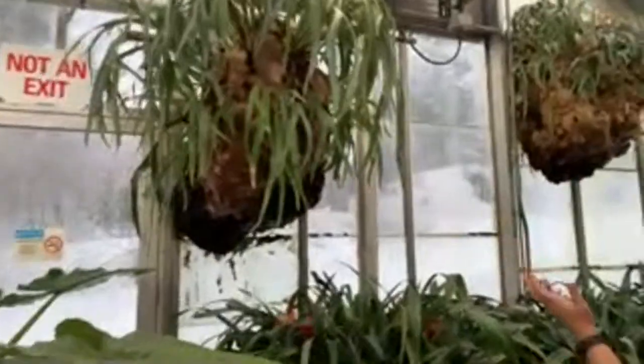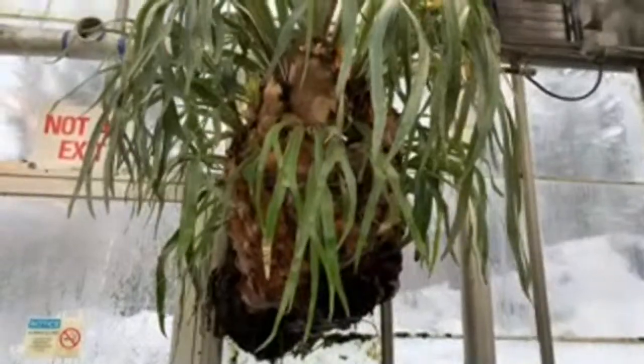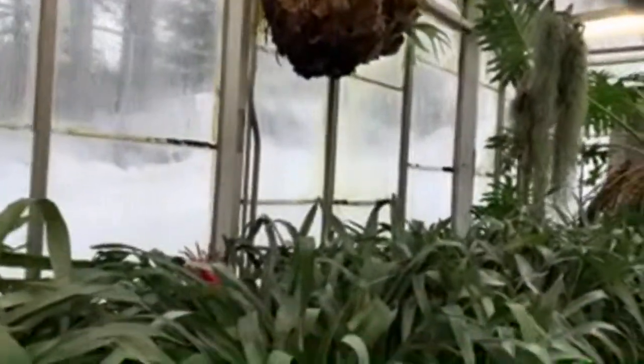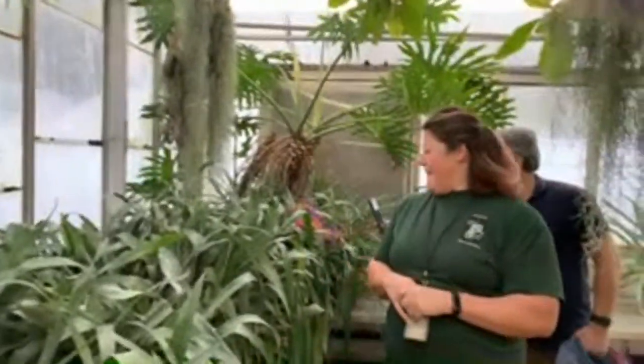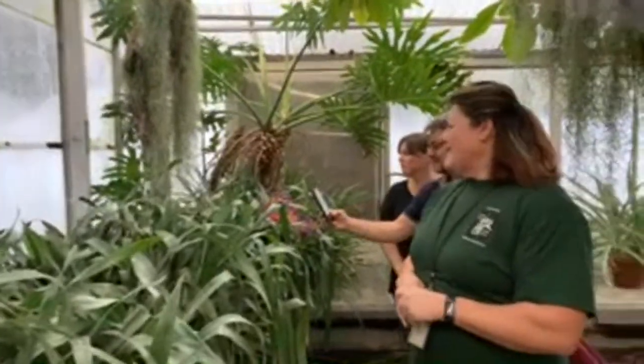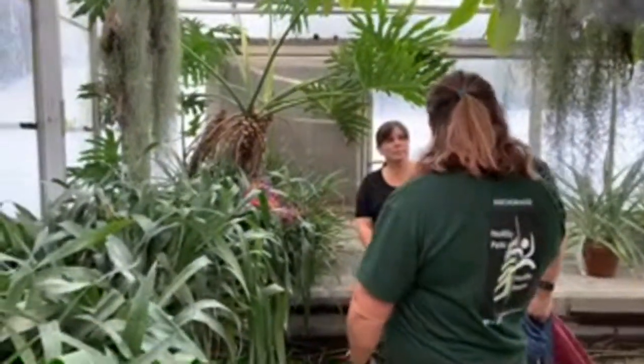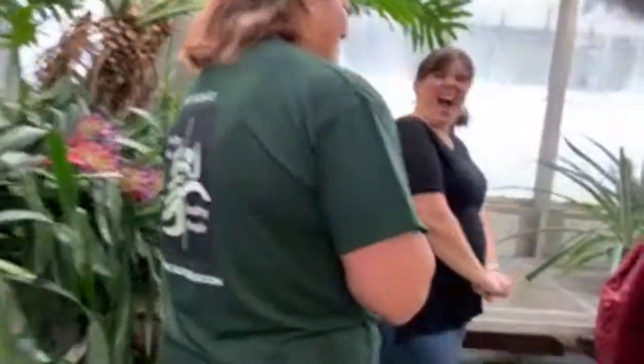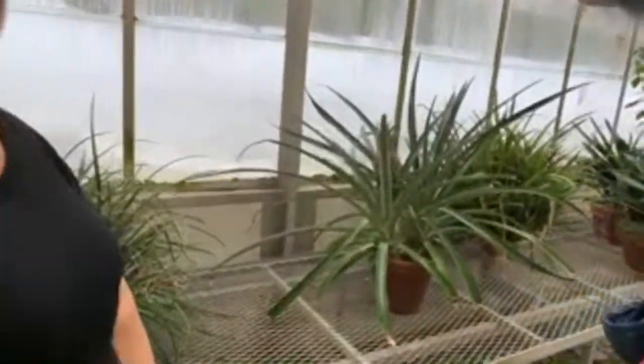The two staghorn ferns that were mentioned are older than the 80s. They've been here for quite some time. We also have a pineapple right behind you.